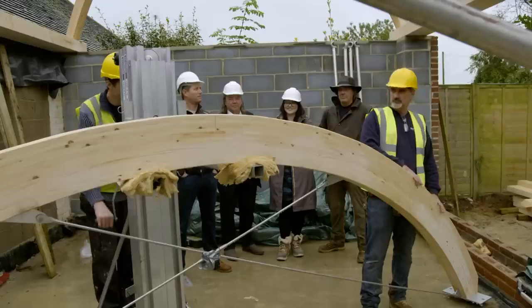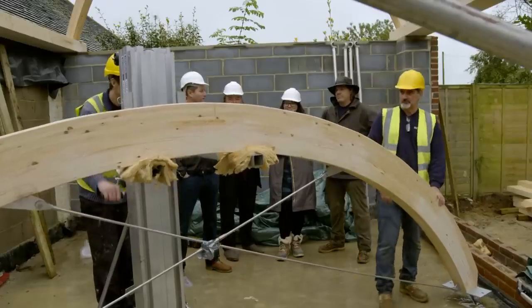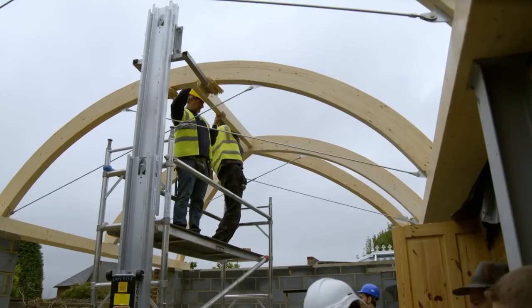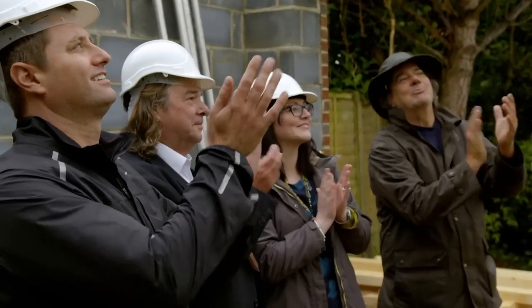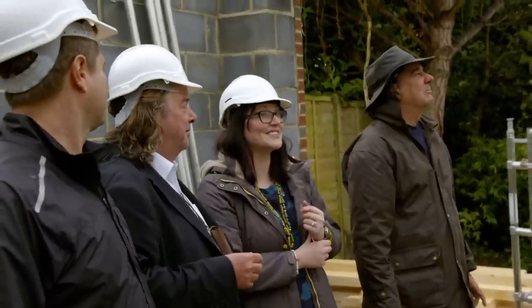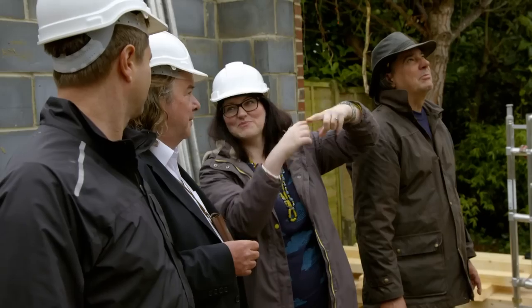So this is the last main big timber to go up, is that right? That's it. We've put this one up, swing it around into place. Here we go. There it is. Beautiful. Now you can get an idea of the space. Yeah. So I can ask you, do you like it? I love it. It's just, in our heads, I think we thought it might be sort of that much bigger than a normal room height, but this is huge.